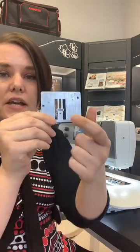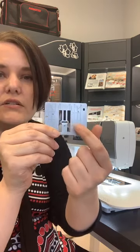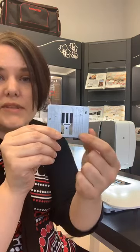Well, this machine does come with a straight stitch plate, and a straight stitch plate, instead of having this wider opening here, has just a single hole that's just big enough for the needle, so you can only do straight stitching with that plate.